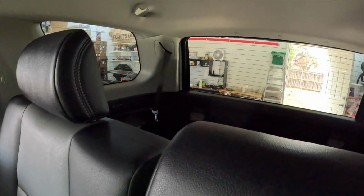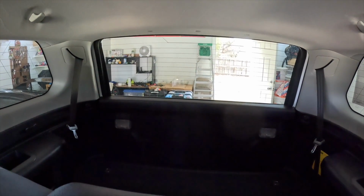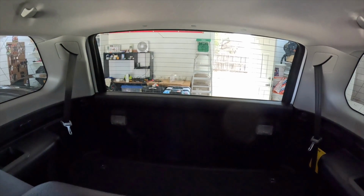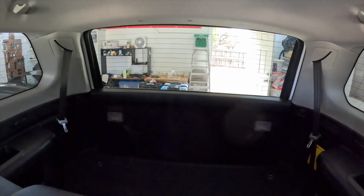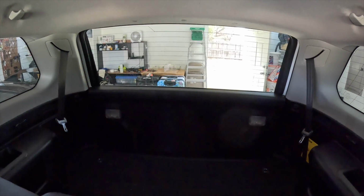There's something special about back here. As you can tell, there's 2 seat belts back here. So this 4Runner, we opted for the 3rd row seating. Probably not recommended, but just in case, you can throw some passengers back there. We'll go ahead and flip up the 3rd row to see how much space there is.